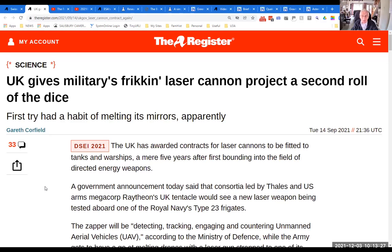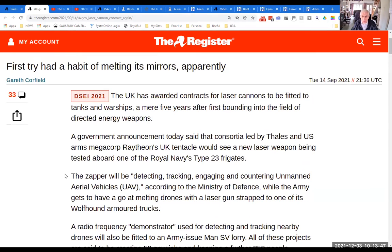So we'll look for the next one. This one. The laser cannon to project a second roll of the dice. Yes, laser cannons. This is a wartime and military thing. Apparently 5 years ago, a mere 5 years ago, Britain jumped into this field and then jumped out again, I think.